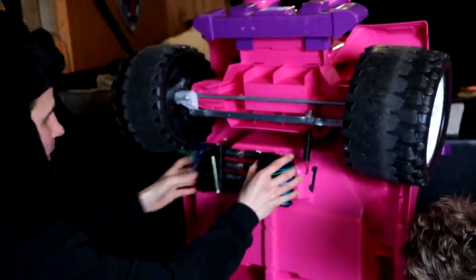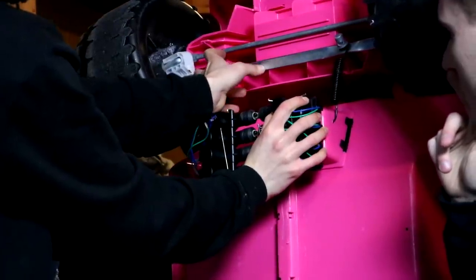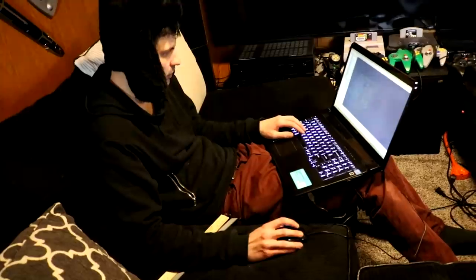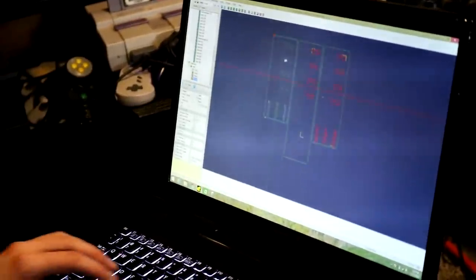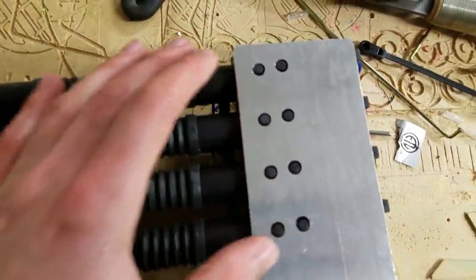The lock actuators would either push or pull the steering left and right. A large spring would then return the steering to the middle when the actuators were not receiving power. Lewis and I then figured out a way to mount them to the cars, and I ended up designing some brackets to cut on my CNC machine.